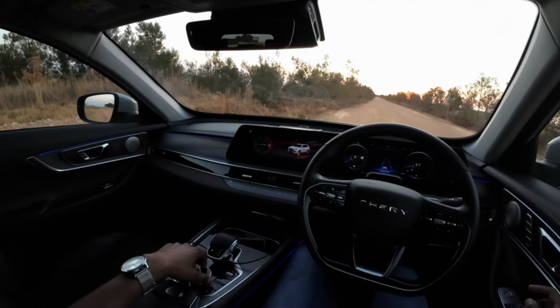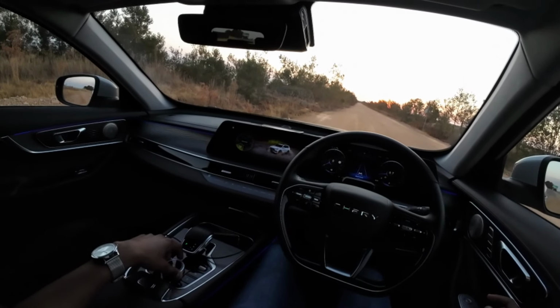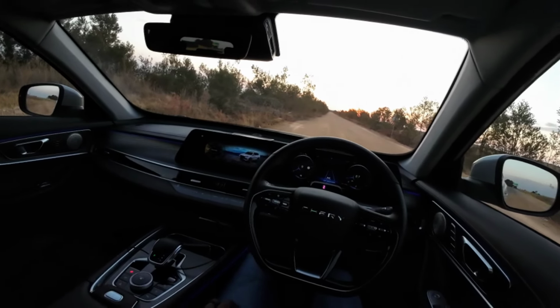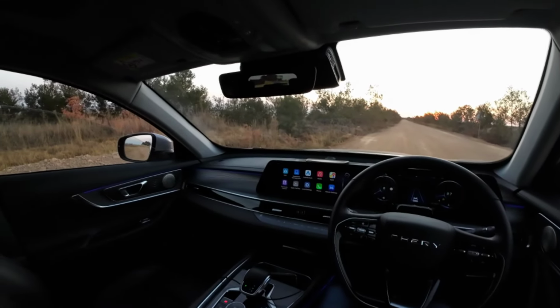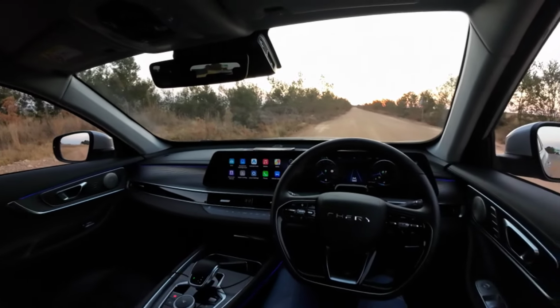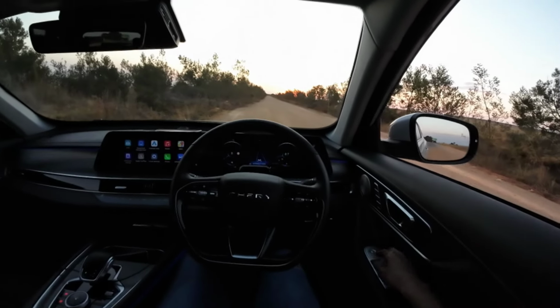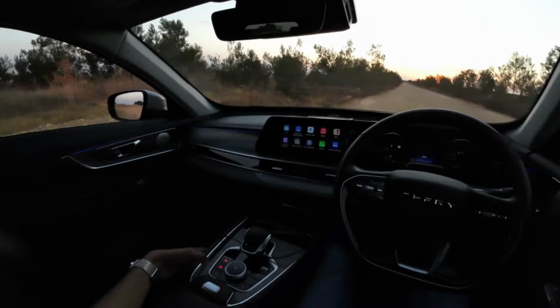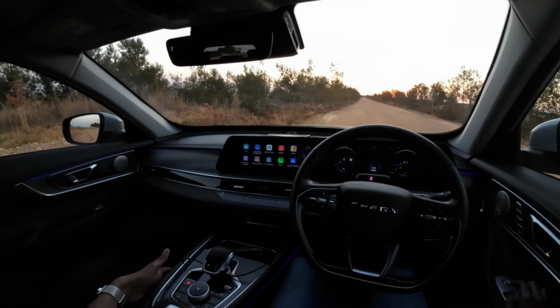Oh, not sports mode, no. It's a little bit funny how they did this, but it's fine. There's like a fly or something, because where I was parked there were flies and so on. So we're on off-road mode. Let me turn off this auto thingy.